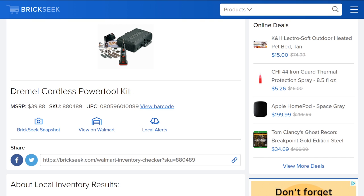All right. This is a hot deal. This one you're going to want to move fast on because it is not going to last. So what we've got here for you is the Dremel Cordless Power Toolkit. This is not high power. This is for small stuff.